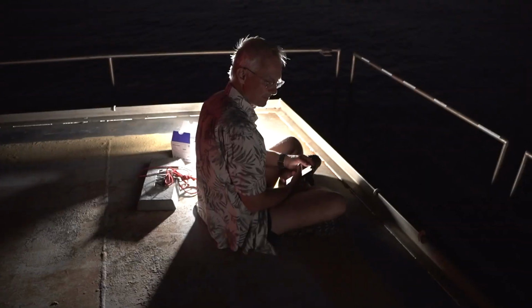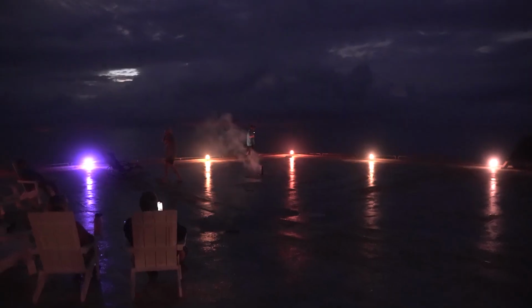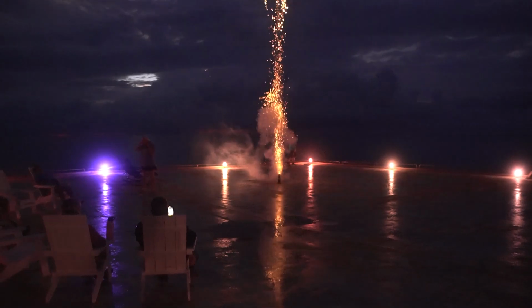Richard told us that he had a special surprise for us that night, and sure enough, we ended the night with some fireworks.